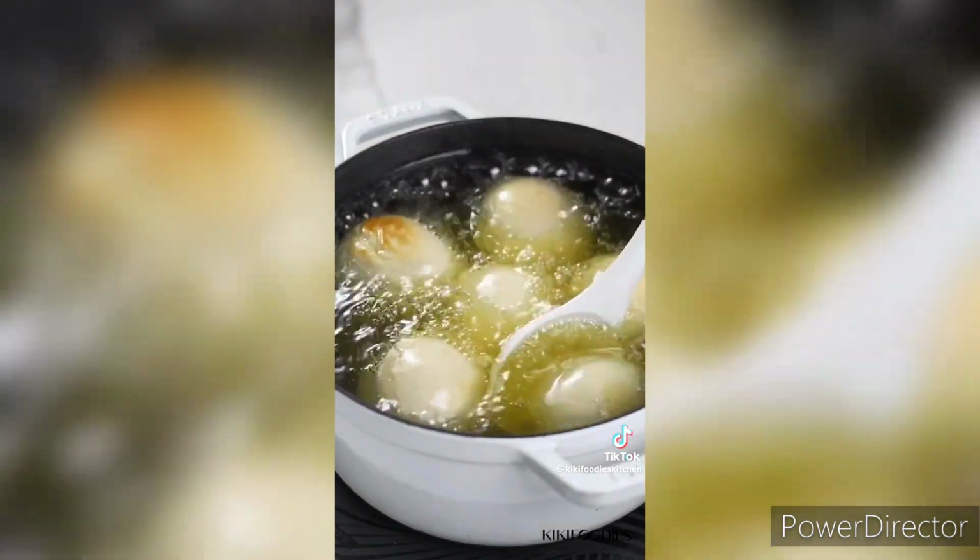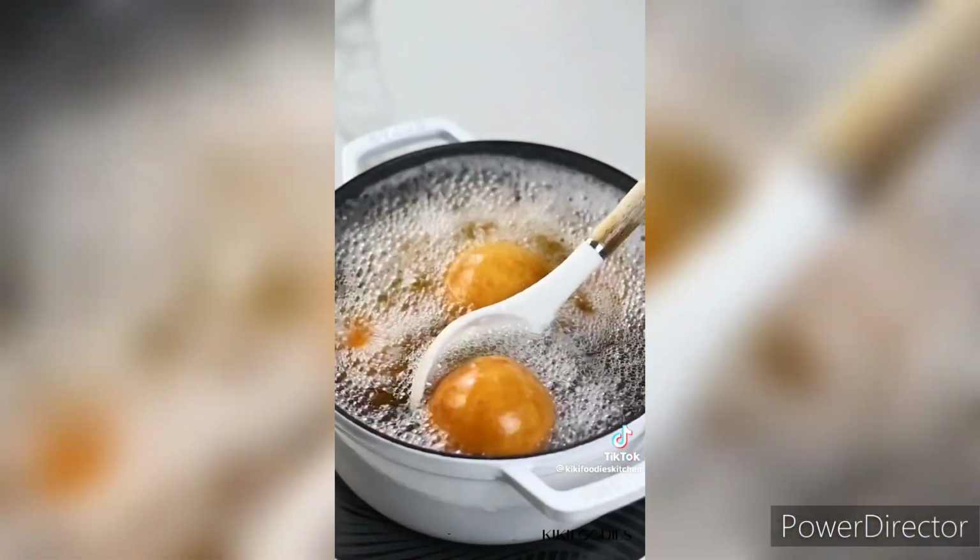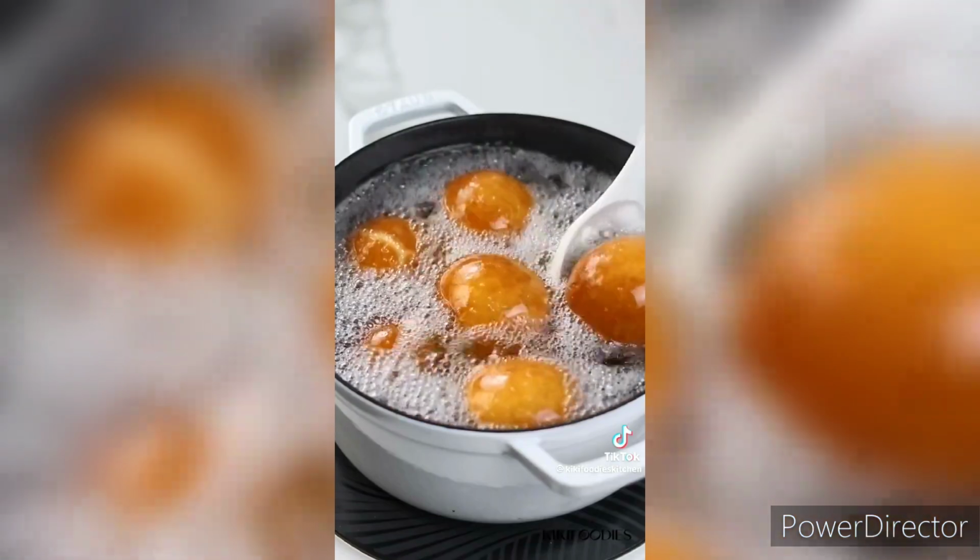Seasoned with a mix of spices, the egg roll is not only a popular snack but also a portable meal option, often enjoyed on the go.